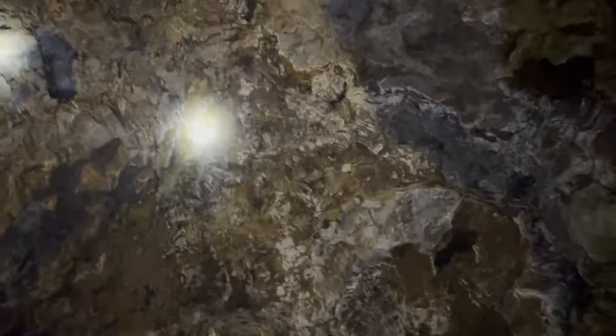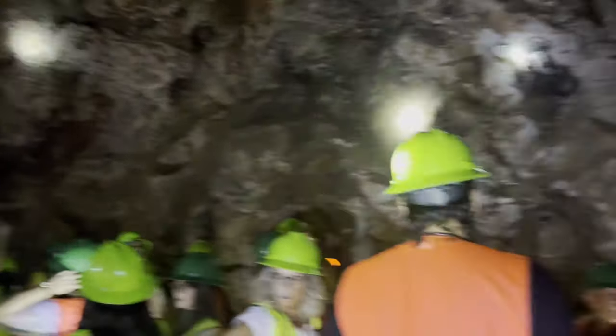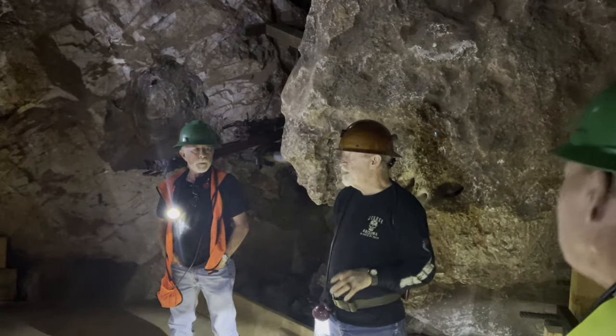Folks, welcome to the stope. Now, a stope is defined as an area that has been or is being mined out. Now, the stope you're standing in is the smallest stope in Bisbee. It's also the first one cut. There are thousands of them throughout Bisbee.